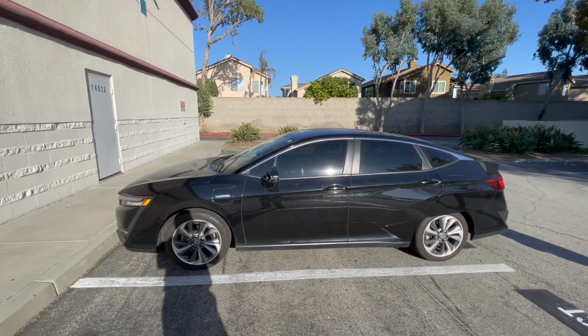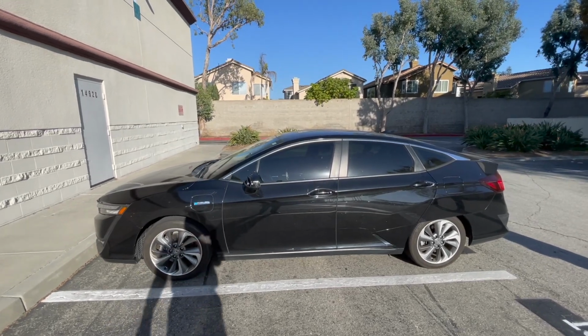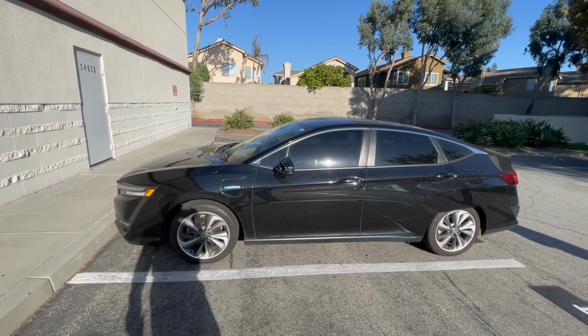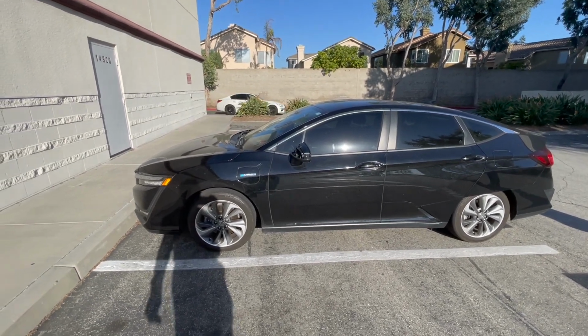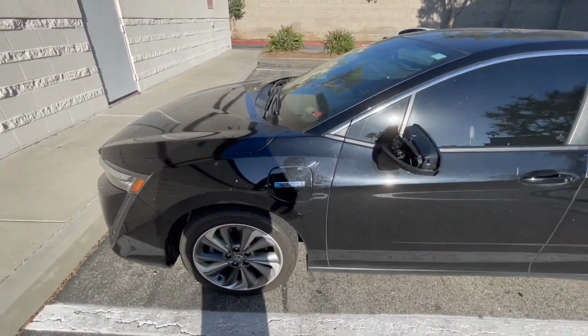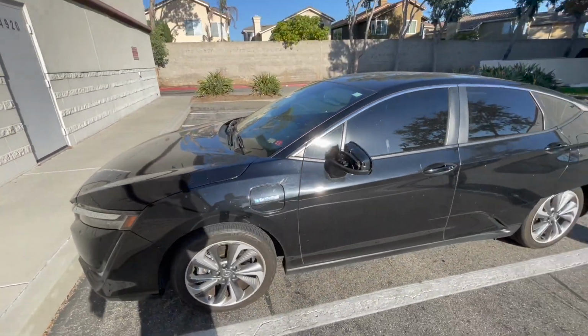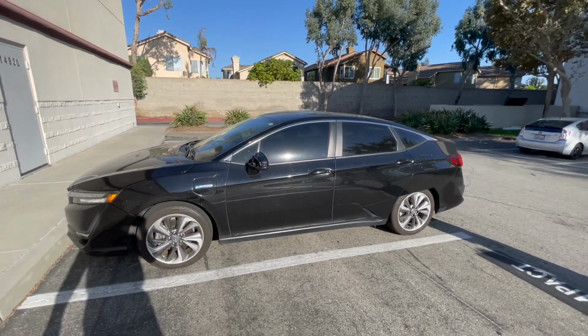And to me, this is the sweet spot. This is where you want to be with this car, the plug-in hybrid. A lot of people don't really understand what it means when you have a plug-in hybrid. And you can see the nice chrome badge here denoting that it is the plug-in hybrid version.